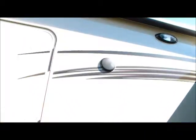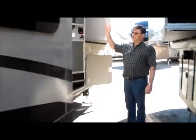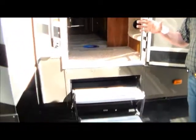We'll move on toward the main entrance of the coach. As you come to the front of the coach, you'll notice they have a hand up grab handle, same steps on the front. This particular model has 2 doors. It is 42 feet long. It does weigh a little less than 14,000 pounds. Most of the coaches are under 13,000 pounds and towable by a 3/4 ton pickup. Want to go inside the coach.